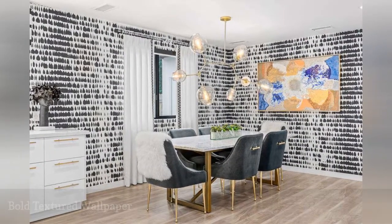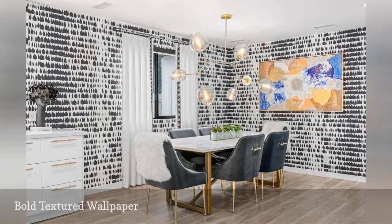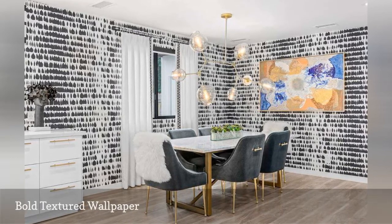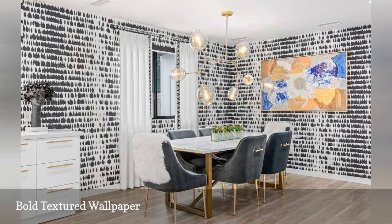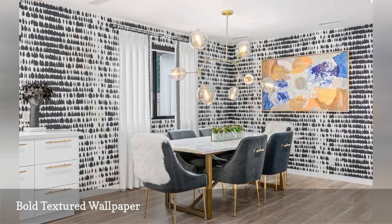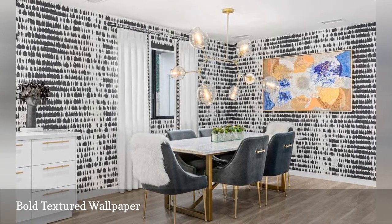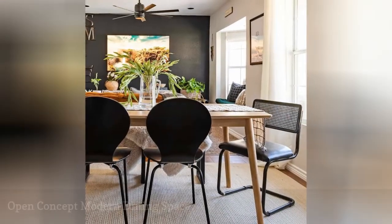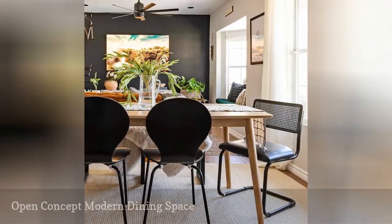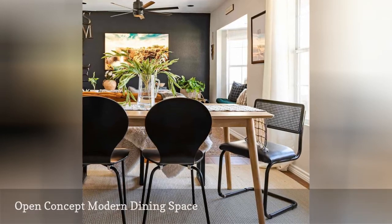A dining room is a great place to experiment with bold wallpaper, as seen in this space from Rachel SD Realtor. We can't get enough of this textured look, which is endlessly interesting and unique. By maintaining a fairly simple color palette, the designer is able to experiment with unique patterns and accents without overwhelming the space. If you have an open concept floor plan, a modern dining room is a great choice as it can create a seamless flow from dining to living space.